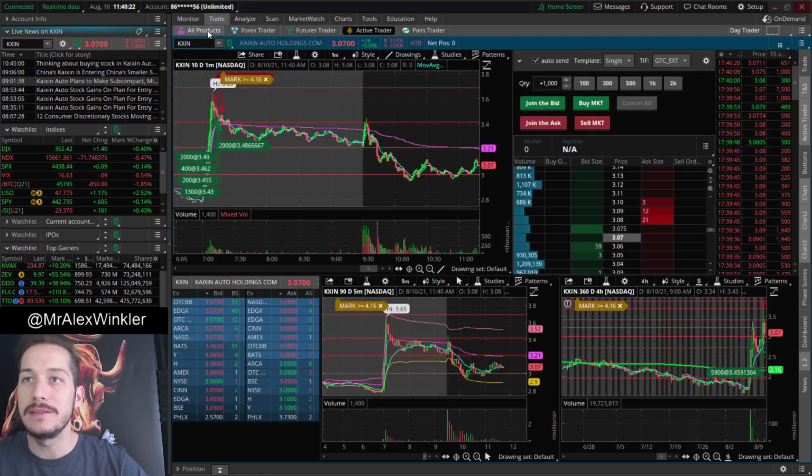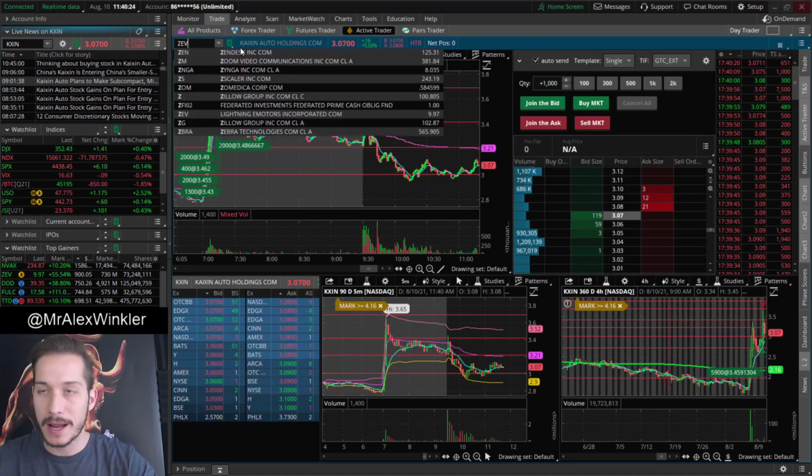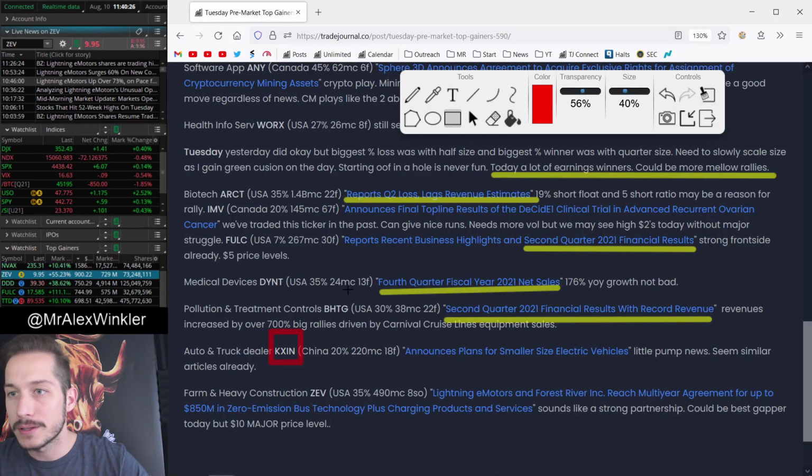Okay, so we have that. We have ZEV. This is another ticker that was popping up, kind of exciting today. Where is it? Here we go. 80 million shares outstanding. Actually, kind of nice. I didn't find the float, so I just put the shares outstanding. But since the float is always less than the shares outstanding, I figured it's probably between 5 and 8 million shares float. So that's actually pretty nice low float.